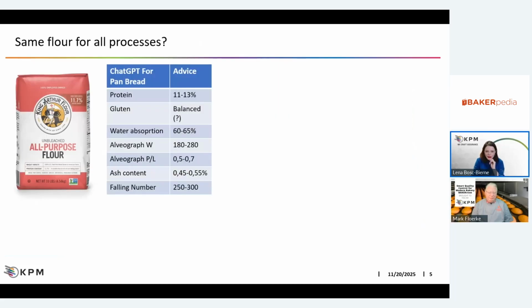And then there is something else to consider, something that was maybe true 100 years ago that is not true anymore. And we still have this idea that for a similar final product, then we would need the same flour. If you ask ChatGPT, for instance, to give you what is a good flour for making pan bread, ChatGPT will tell you very confidently that you need protein content between 11 and 13%, that you need a gluten that is balanced, whatever it means, that you need a water absorption between this and that, and so on. All right, so that's simple enough. I know what I need to make a pan bread.